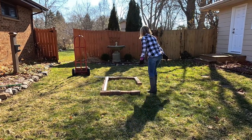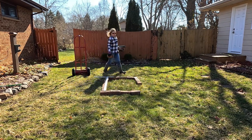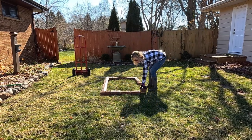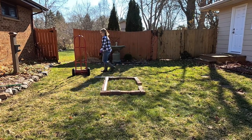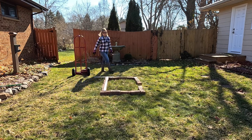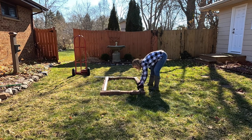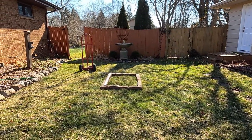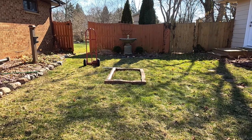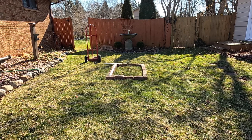And then we'll square up this end. Now what I want to do is have this be in line with the bird bath, which I think it is. So that looks pretty good to me. I'm going to now do a second level.